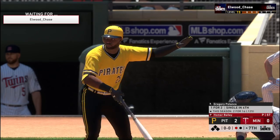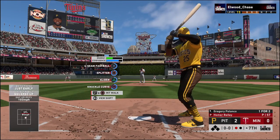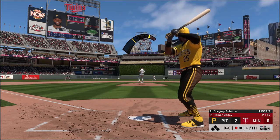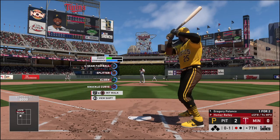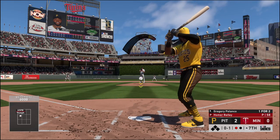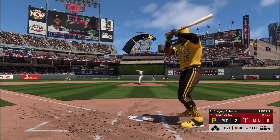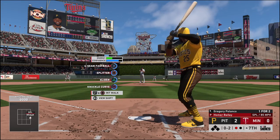One away here for the Bucs in their half of the seventh. And the left-handed hitting outfielder Gregory Polanco bats next. Infield shifted well to the right. Here's the first pitch. Now the fastball is swung on and missed. Two runs, six hits, and no errors so far for the Pirates. Now a splitter's in there, and he's quickly behind, 0-2.